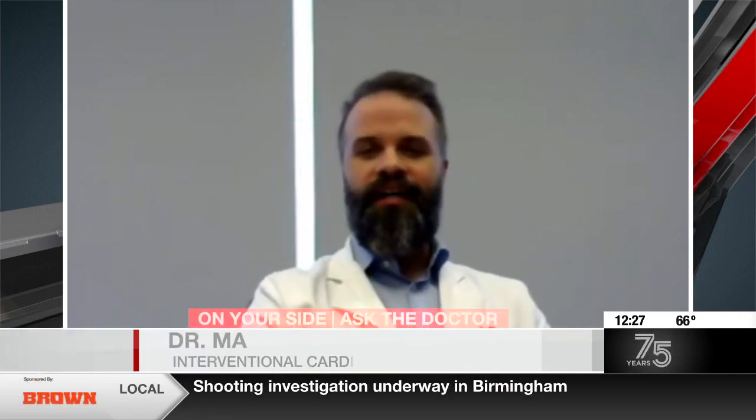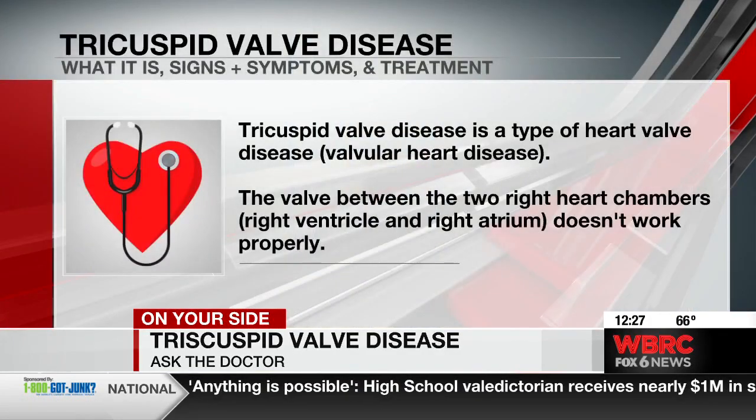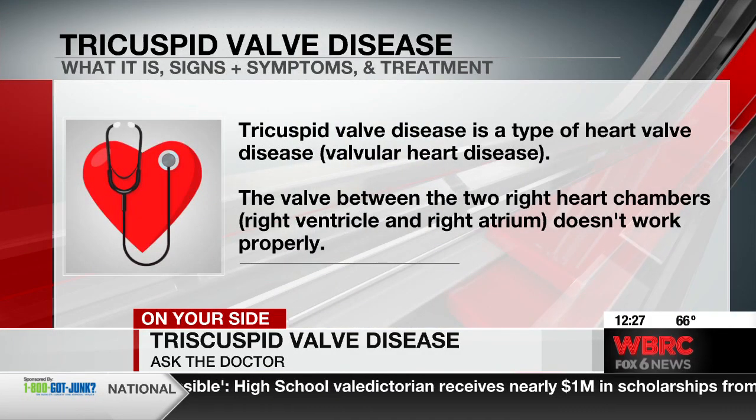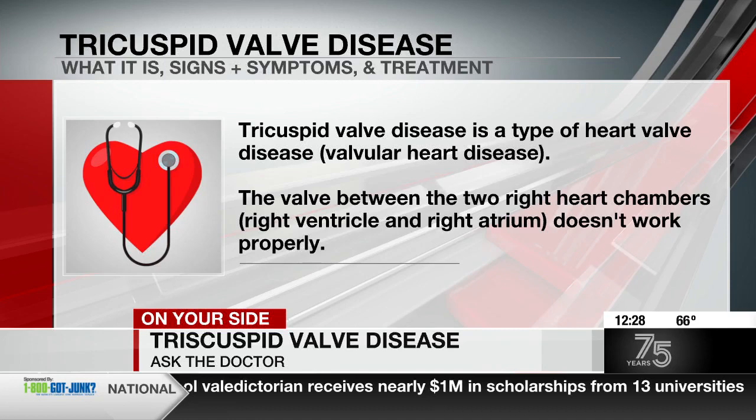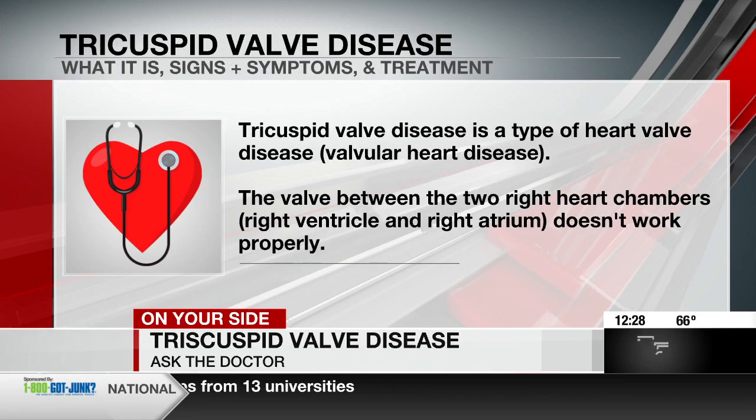So tricuspid valve disease is a disorder affecting the valve on the right side of the heart. The heart, as physicians, we tend to think about as being a right and left side, with the right pumping to the lungs and the left pumping to the body. And the tricuspid valve is the valve that's in the right side of the heart and can leak from time to time. And that leaking becomes much more common after we become 65, just due to wear and tear.